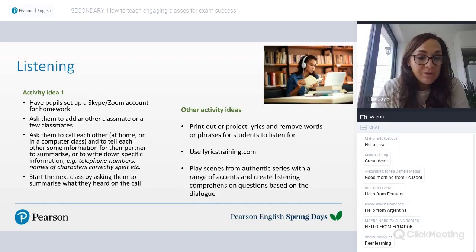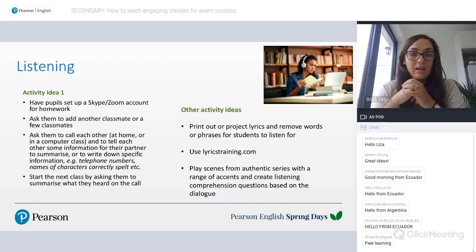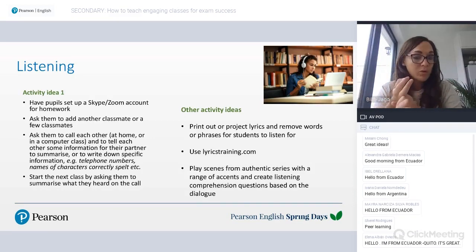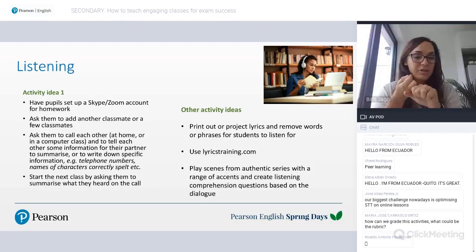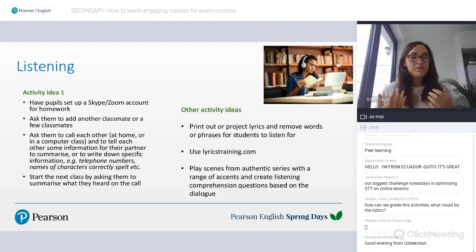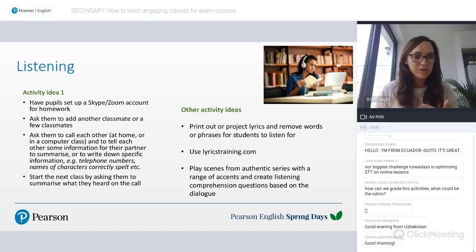So some exam tasks. Many of you said the IELTS that you're focusing on at the beginning there. In the IELTS, students are asked to listen for specific information, such as telephone numbers or spellings of surnames, for example, that are spelt out to them. So students might think, oh, how can I practice this? Because it seems like such a simple thing to do, but it can be quite confusing.